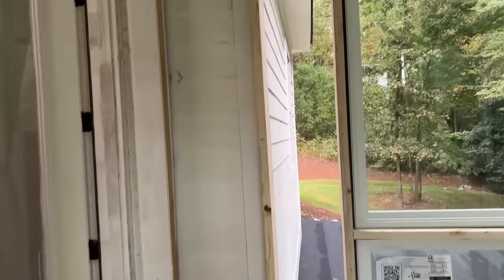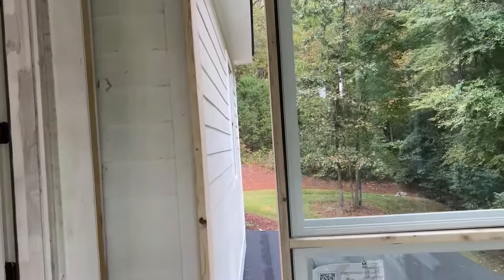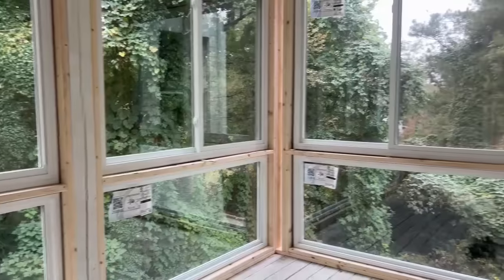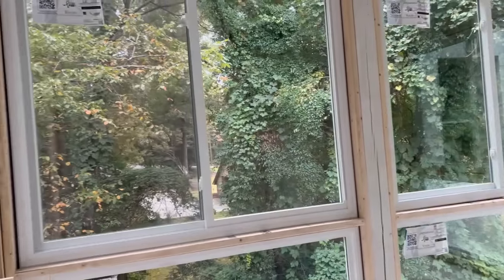And then of course they have to do the floors. He said more than likely they should be done on Monday, but they might have to work into Tuesday, which I hope not. I am leaving for Vegas on Tuesday. So maybe by the time I come back, it'll be done. But anyway, this is what we are looking like so far.